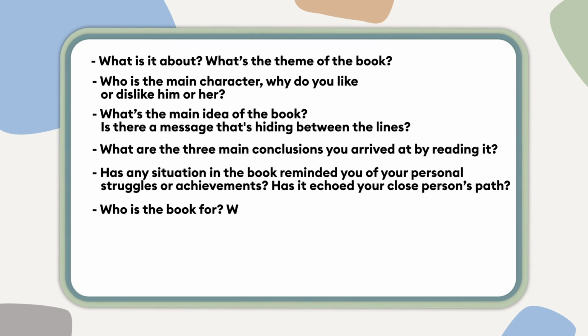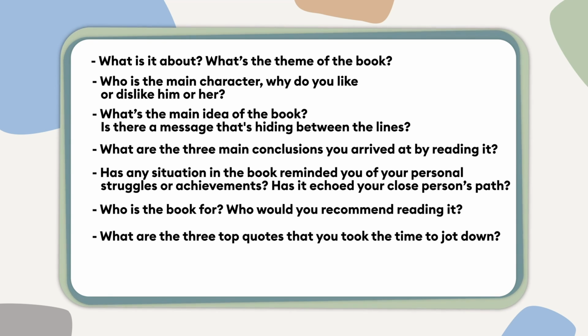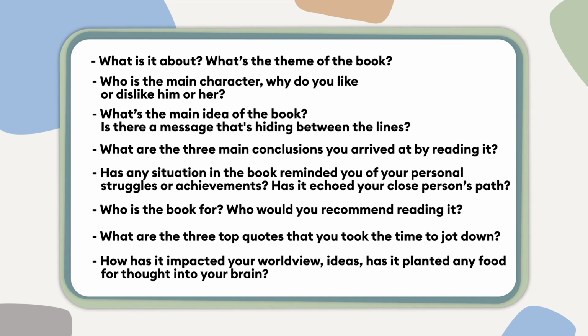Who is this book for? Who would you recommend reading it? What are the 3 top quotes that you took the time to jot down? How has it impacted your worldview, ideas? Has it planted any food for thought in your brain? These are just a few hacks to remember things you read.